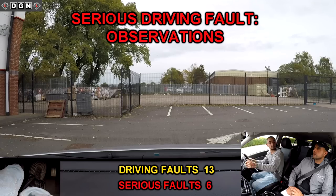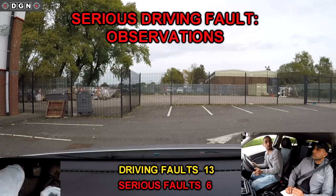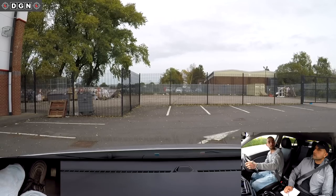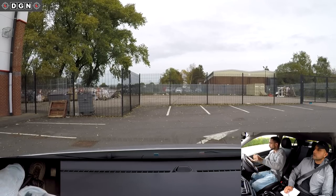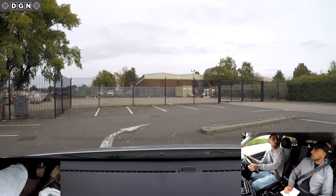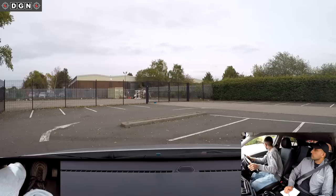Before reversing, you should check all around. Neil doesn't carry out the correct observations before reversing. And before starting to steer left to head into the bay, it's vital to check all around, especially the right blind spot, as the front right of the vehicle will be swinging out. Again, Neil does his observations too late.